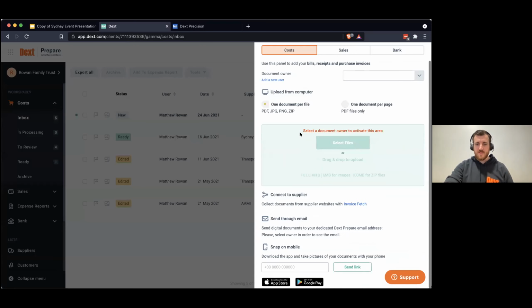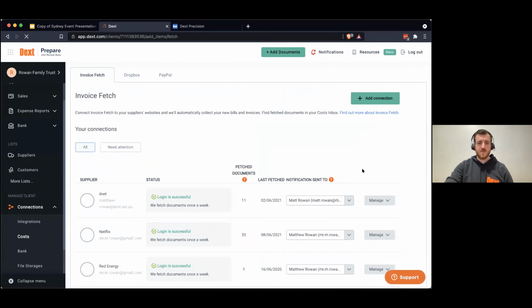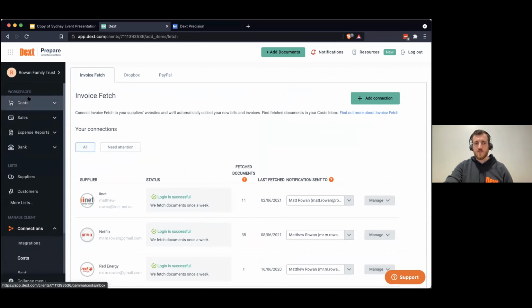And the other submission methods, which are really quite useful, obviously the supplier fetch or the invoicing fetch function. So basically this allows us to enter in a client's login details to a particular supplier, and then we can retrieve the PDFs from that online portal on a regular basis. So we scan for new documents every week and let you know if we've managed to pull something through and add that to your costs items here.